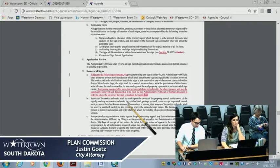The removal of signs provision has been updated such that there is additional enforcement authority, summary enforcement authority, granted to the building official. This summary enforcement authority would apply to temporary non-portable signs that are unlawful, meaning the small signs that you've seen put up sua sponte, just on a whim, in the right-of-way. After this ordinance is adopted, or if it were adopted with this language, the building official would have the authority to pluck those signs up and bring them back to City Hall.